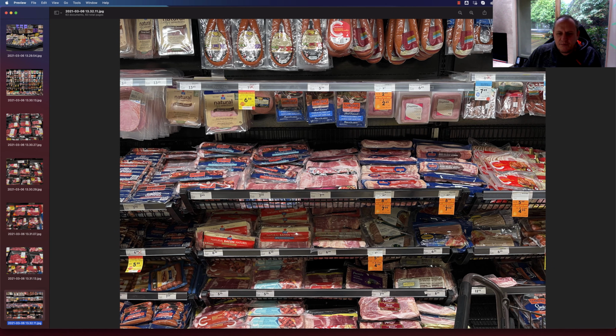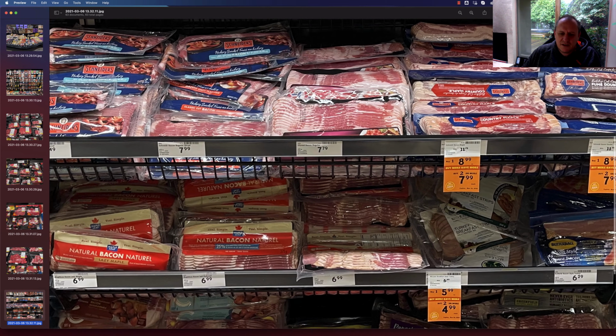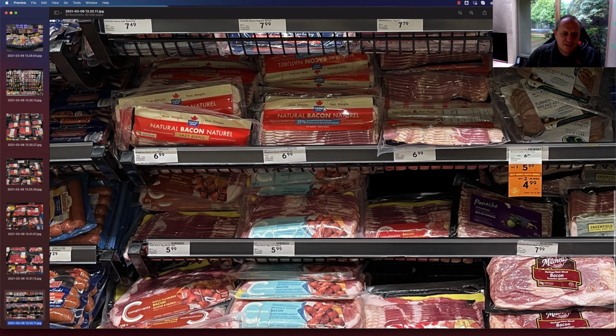Alright, what do we got here? Bacons. Oh my god, that's the one thing. The bacon here has got so much fat on it. It's crazy. Although Canada is a little better than the US, but in the US, the bacon was ridiculous. It had a crap load of fat in it.